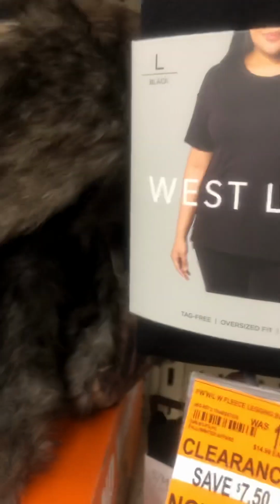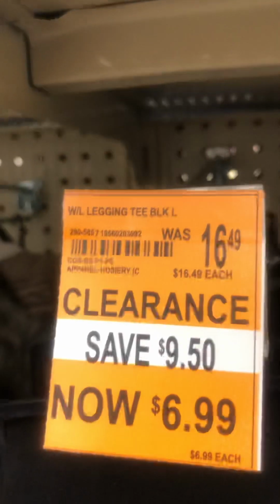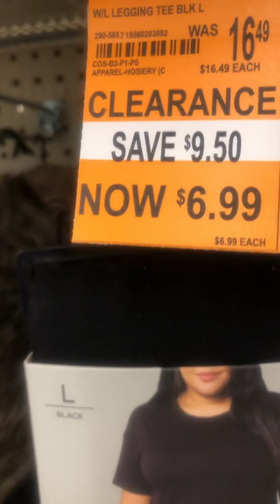Alright, Bear Squad. Then they have this legging set. So these are leggings. Okay. So they got these leggings, $16.99. They're on sale for $6.99. Alrighty. Alright, Bear Squad. Let's take it over here. See what else we can find, y'all. Take it over here, see what we can find.